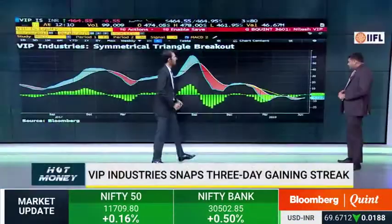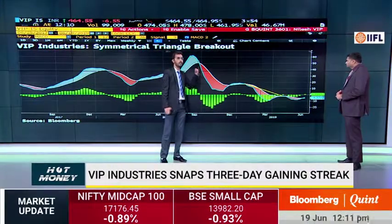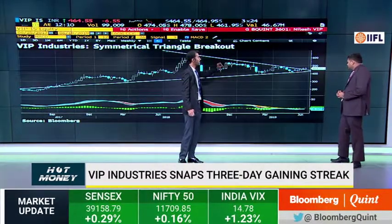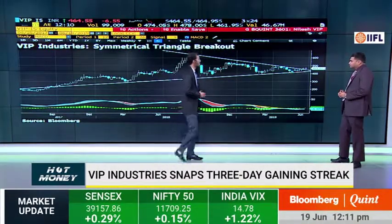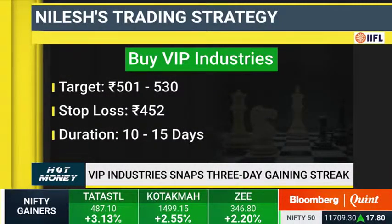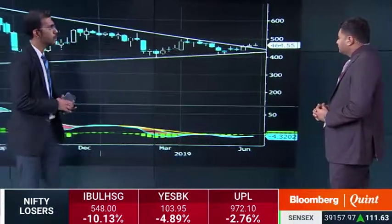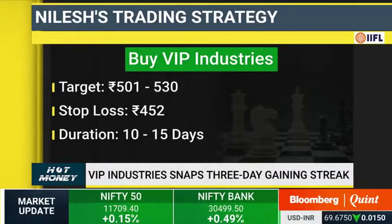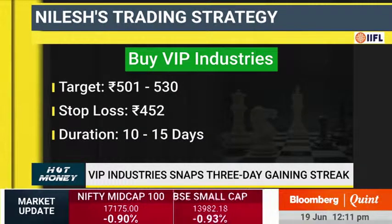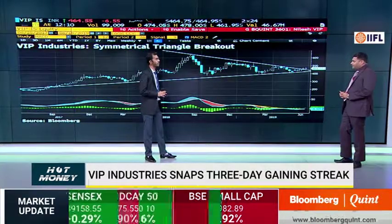If you just pull out the chart, the breakout is clearly visible. The fresh breakout occurred in yesterday's trading session. Today, we are also witnessing some positive momentum. The immediate upside target that I'm expecting is 501. If that immediate high, placed around the 501 level, is taken out, then the next target would come around 530. The stop loss should be placed somewhere close to 452 for the upside target of 501. Then the second target would be 530. So this is more like a short-term trade? Yes, exactly. The trading range would be 8 to 10 trading sessions.